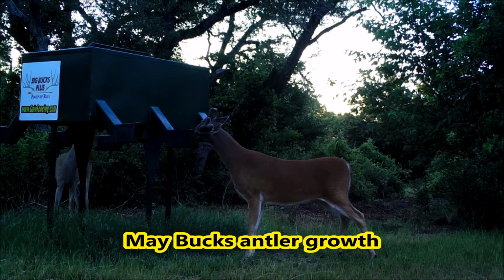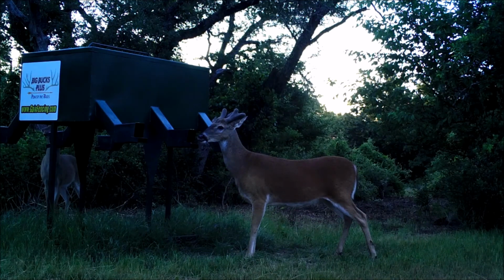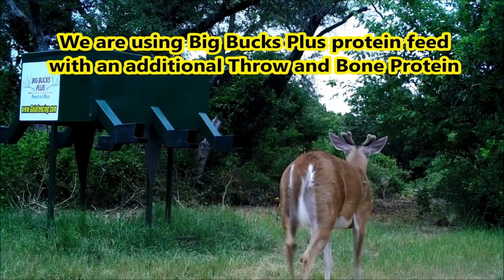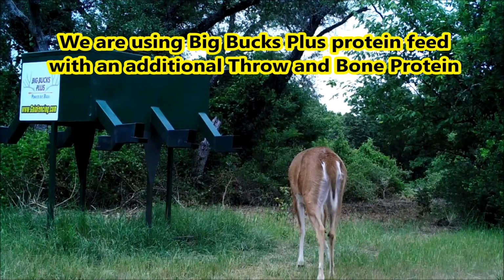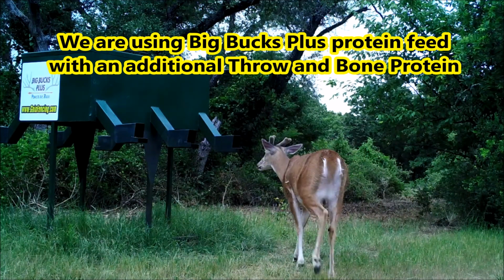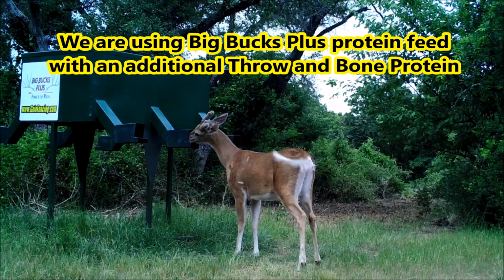This is our bucks in May. Our bucks lost their antlers in mid-April. We started using the Big Bucks Plus feed in late March. That helped them shed their antlers and let them start growing some big, massive racks. Look at the base of that antler.